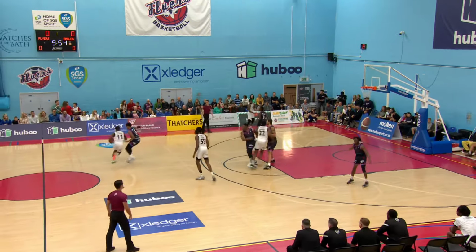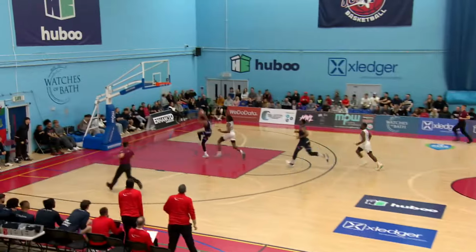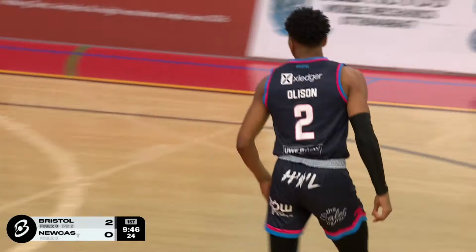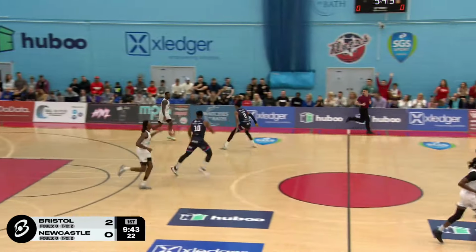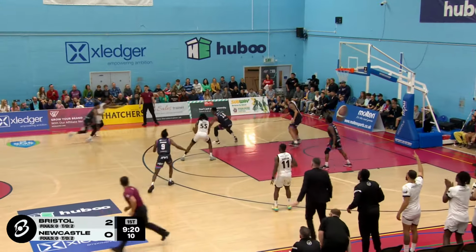But they have to get off their marks running quickly. I think so, and you know, early turnover here, which is not good signs for Newcastle. Well, good job of converting the turnovers into transition points, and already Tevin Ollison going in with a two-handed rim rocker. Second chance points are going to be key as now Ricky McGill goes for a deep three.